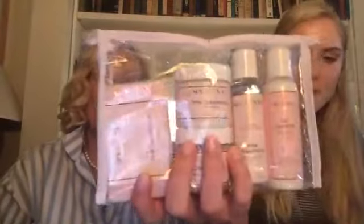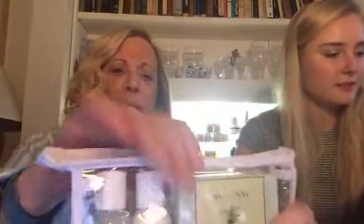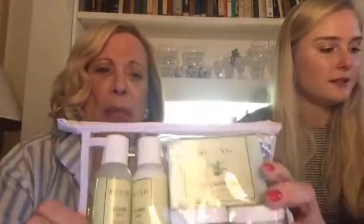But at the moment, we have pink champagne, and I think that one's cucumber, isn't it? Yes, and cucumber. So this is our pink champagne. It comes in this really handy travel kit. It's airline ready and airline approved. And if you go onto our website, sochicnyc.com, you can buy these products separately.